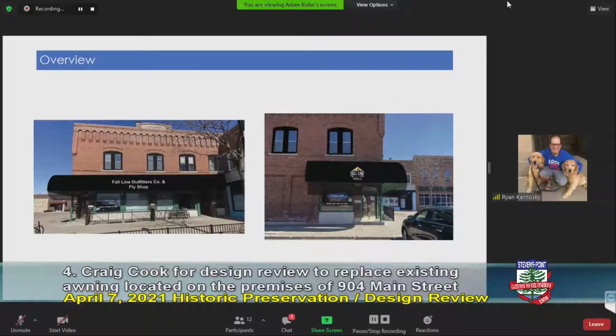I'm sorry, Chairman. This is Ryan Karnowski, Director of Community Development. As it relates to the awning itself, from the historical context, does it need to be there? Probably, arguably not. However, the zoning code does allow for awnings within the historic district.